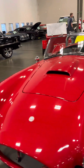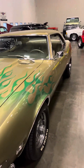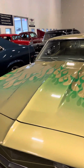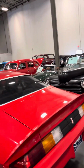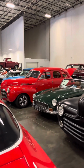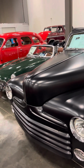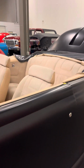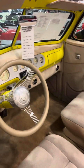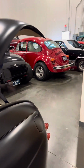Ooh, a Cobra replica. A Cobra replica. What do we got hiding back here? Oh, talk about some flames right here. A 68 Camaro with some flames. I don't know about the color. What do we got back there? We got Chevelle. Ooh, look at this flat black. That's what I want to paint my Camaro. Flat black with the white stripes. Oh, look at that cool, fluffy interior. That is a cruiser right here.